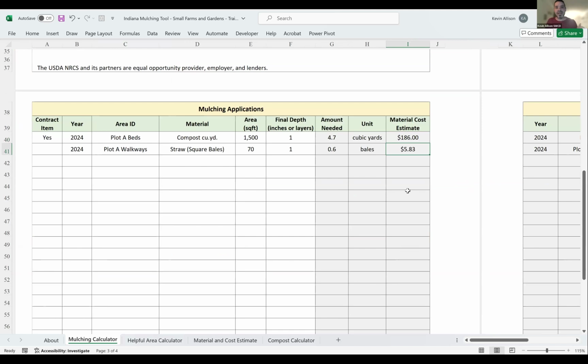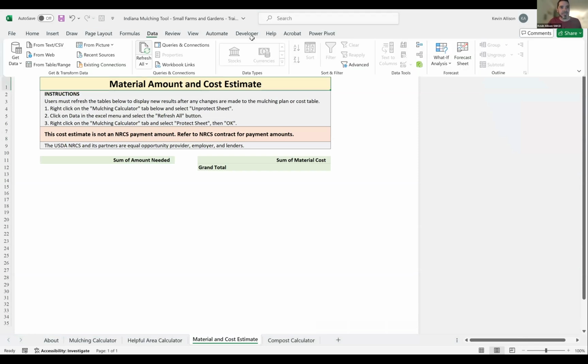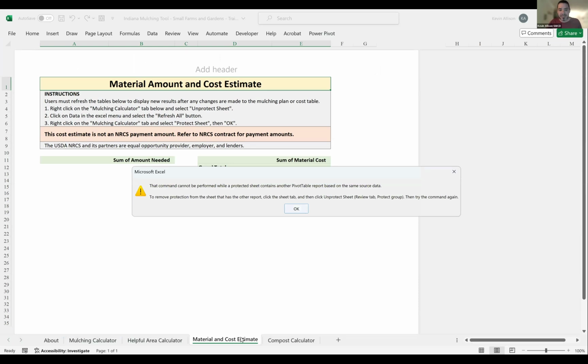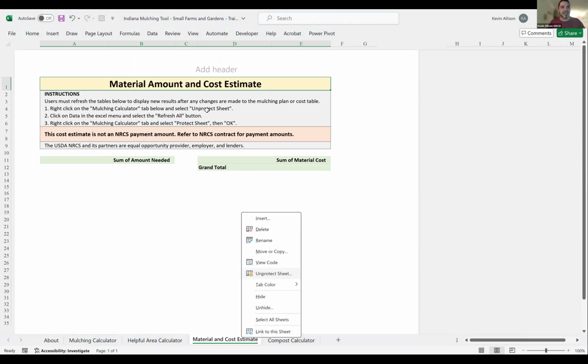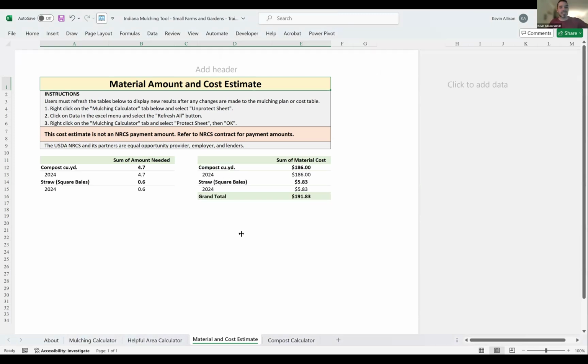So now you know that it's very expensive to do this sometimes, unfortunately, but that's why it's cool that EQIP might be able to help. So after you get done filling out your table, you can go to material cost estimate. And you can go up to the data tab, and it tells you the instructions here. But pretty much, you go to the data tab and hit refresh all, and it's not going to do anything. So you need to right click on the tab, unprotect sheet, and it says this in the instructions, and then you're going to hit refresh all, and it's going to automatically tell you what the sums are.